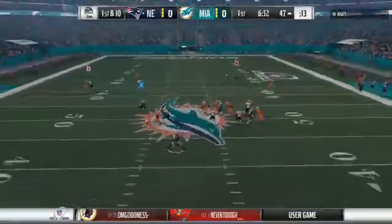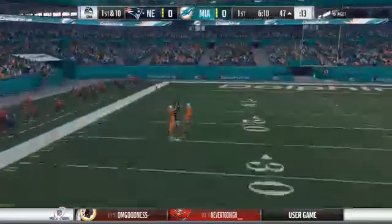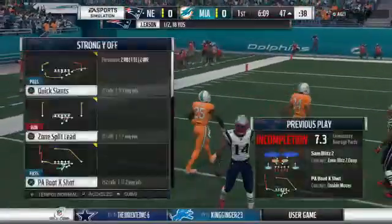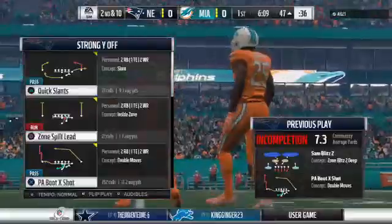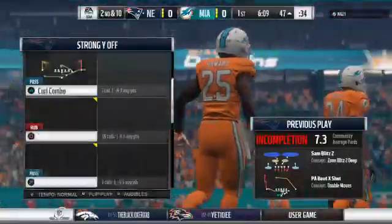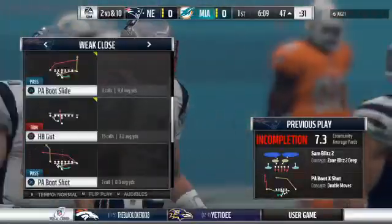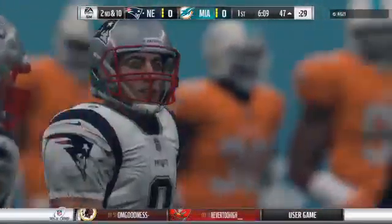Now a play fake here on first down. It's incomplete. Took a shot, couldn't connect. This defense is not going to make it easy for you. They're a physical group, and we just saw it there on that play. He came in, made the contact, just as he's trying to haul it in.